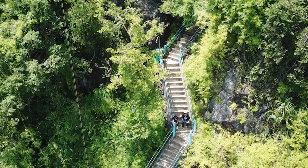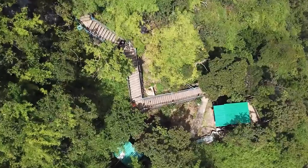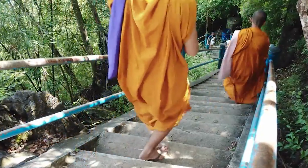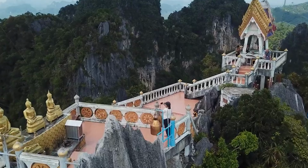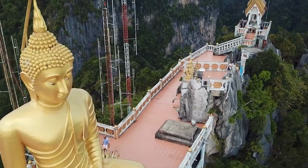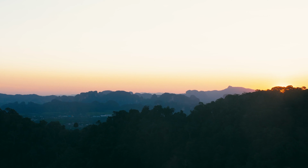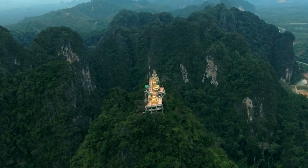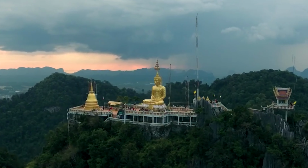The first destination of the day is one of the most sacred temples in southern Thailand. As you arrive, you'll be greeted by a steep climb of 1,260 steps, which is a challenging climb, but you can stop along the way to admire some of the shrines and monuments. At the top of the staircase, visitors are greeted by a large golden Buddha statue and a small pagoda. The summit offers breathtaking 360-degree panoramic views of Krabi's lush rainforest, limestone cliffs, and distant islands.